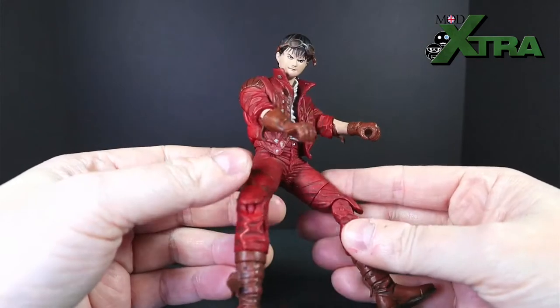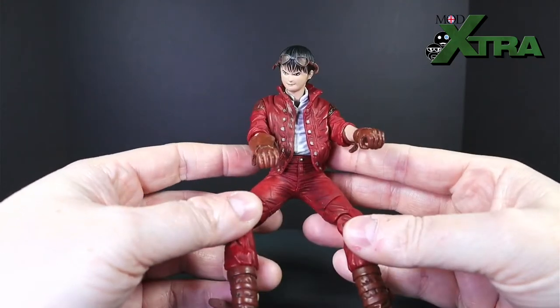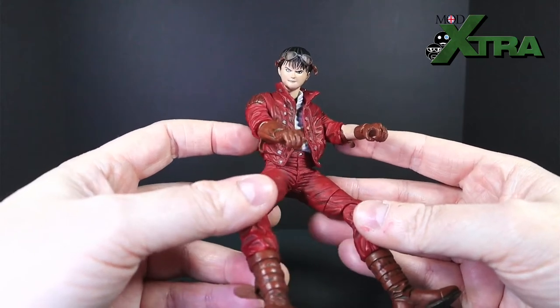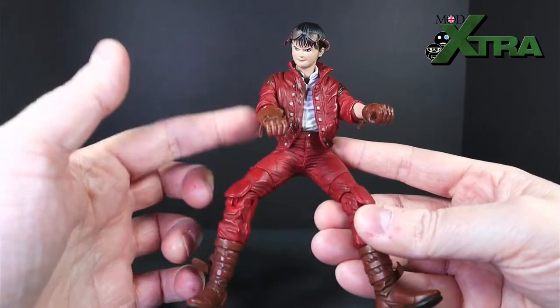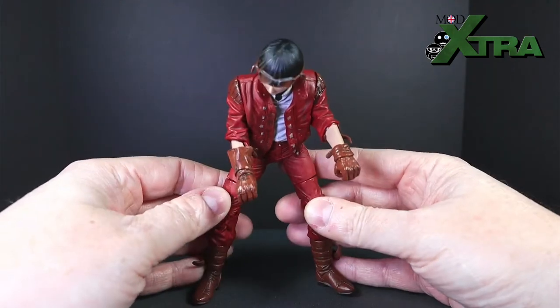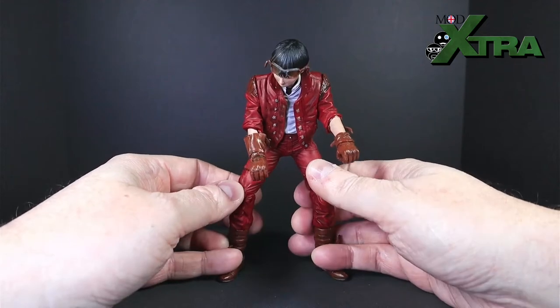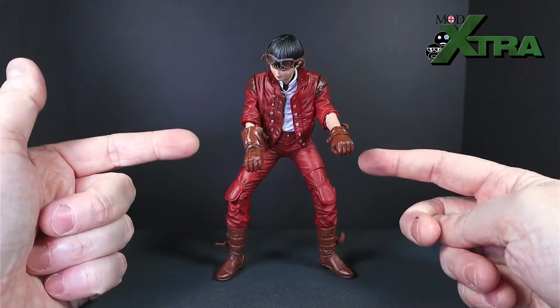So I've popped Kaneda off the bike there just so that we can take a closer look at the sculpt and the detail and the visual elements of his figure. Obviously he's been designed, sculpted and engineered for the sole purpose of sitting on the bike, so there's not really a standing option unless you want to do something with that.